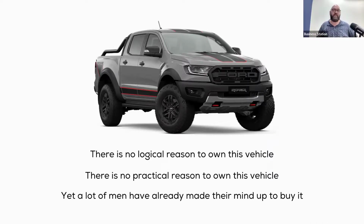I don't drive in mud every weekend. I don't drive on sand dunes. I do not need a car of this. Yet I've already made up my mind that if I had the money, I'd probably buy it. This is the car I'd go for, the Ranger Raptor. I don't know why. It's probably a piece of crap. I have no idea, but I want it because look at it.